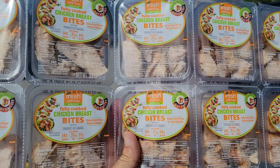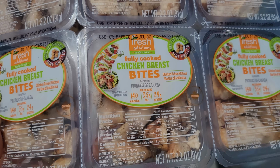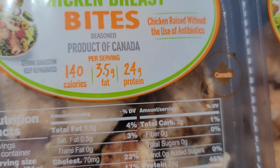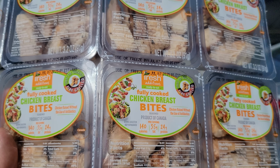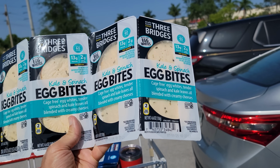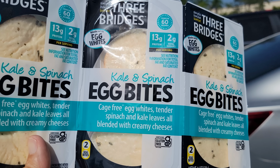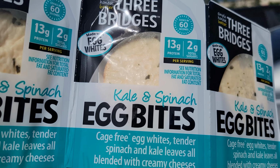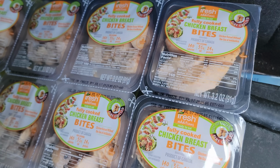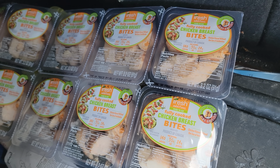And while we're on the subject of protein, I'm always going to get these here. I have these almost every day at breakfast or for one of my meals, because you get a quick 24 grams of protein in these Fresh Addition chicken breast bite packs. And for those mornings where I just don't want to scramble up half a dozen eggs or more, I'll take 2 of these egg bites and heat them up here. So I figured I'd try this new one. This is the kale and spinach flavor. And I'll pair these often with these chicken bites to get a total of about 40 grams of protein for breakfast.